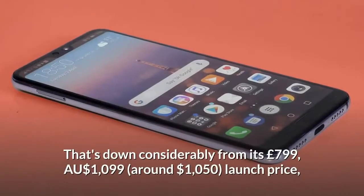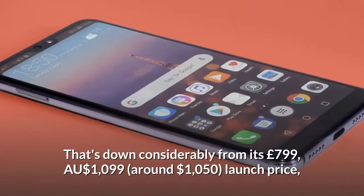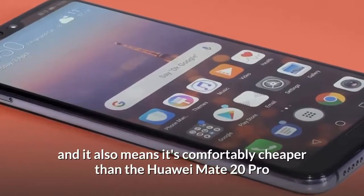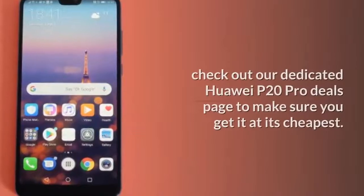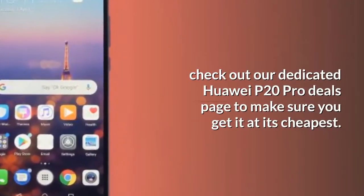That's down considerably from its £799, 1,099 Australian dollars, around $1,050 launch price, and it also means it's comfortably cheaper than the Huawei Mate 20 Pro and Huawei P30 Pro, which have succeeded it. However, for the very latest prices and offers, check out our dedicated Huawei P20 Pro deals page to make sure you get it at its cheapest.